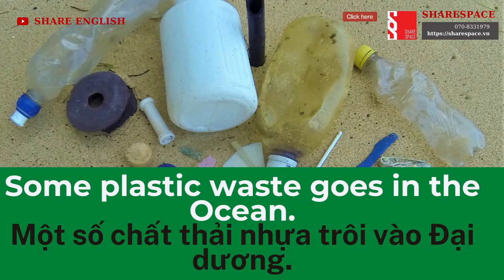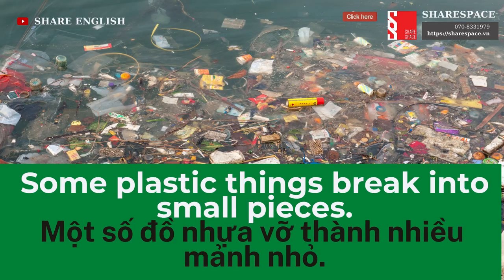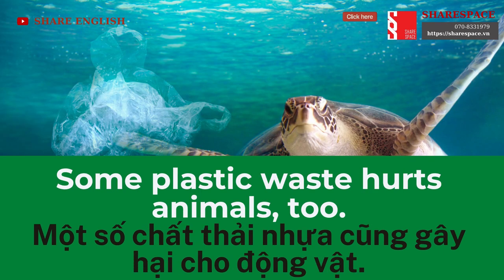Some plastic waste goes in the ocean. Many animals live in the ocean. The plastic waste is very bad for the animals. Some plastic things break into small pieces. Animals eat the pieces and they get sick. Some animals eat plastic bags and they get sick. Some plastic waste hurts animals too.